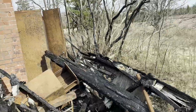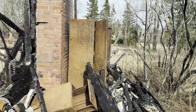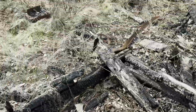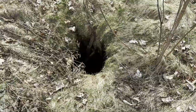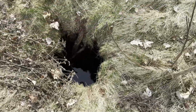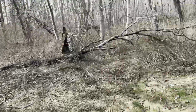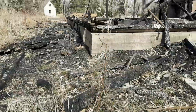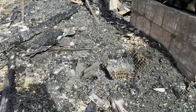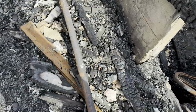I guess there's like a little cabinet on the back of the chimney. Looks like a metal cabinet too. Kind of interesting. Gotta be careful not to fall in there. Pretty confident that's the old well down in there. Considering it's a brick chimney and a brick foundation, I'd say that the house was built within the last 100 years or so.